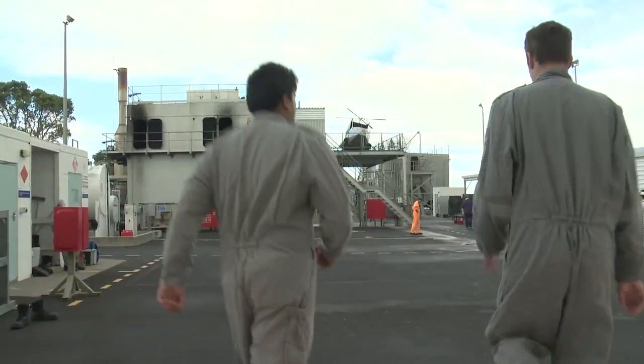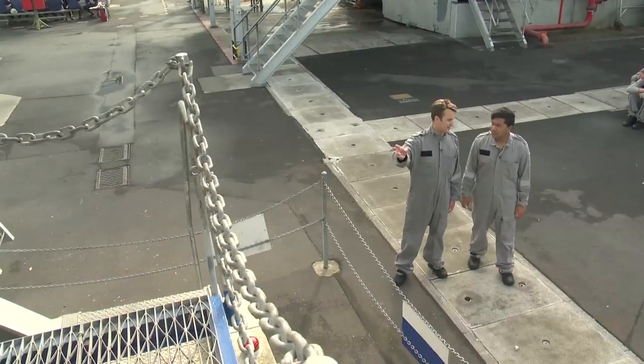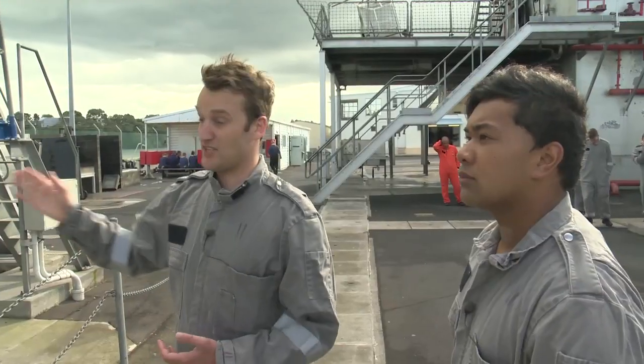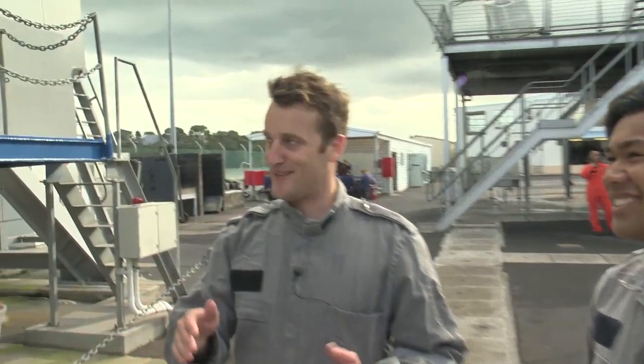First, Wayne heads to the damage control school where he learns he's going to get wet. This facility simulates a ship that floods, water pouring in as if at sea. Great tool, it rocks like a ship, so you get the water motion once it gets a little bit deeper, and they can fill it pretty quickly when they want to.